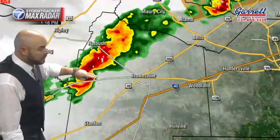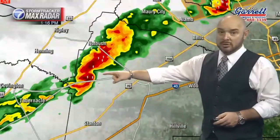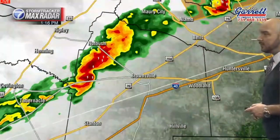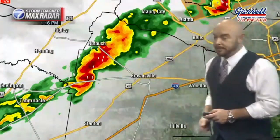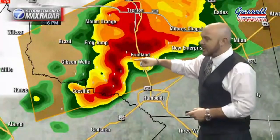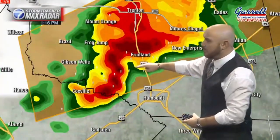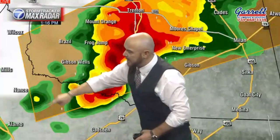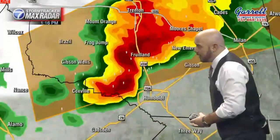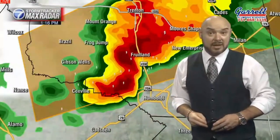You notice a little inflow notch on this one. So each one of these little individual cells is trying to rotate. This could potentially be a tornado warning if we start to see it strengthen a little bit. Back to our storm here. Also, you notice that little notch. What's going on? This storm is sucking the winds out of the southeast into the storm. Behind it, you're getting these winds coming in out of the northwest. So behind the storm, the winds are in this direction. Up front, they're out of the southeast. That's what creates that rotation, and that's what creates tornadoes.